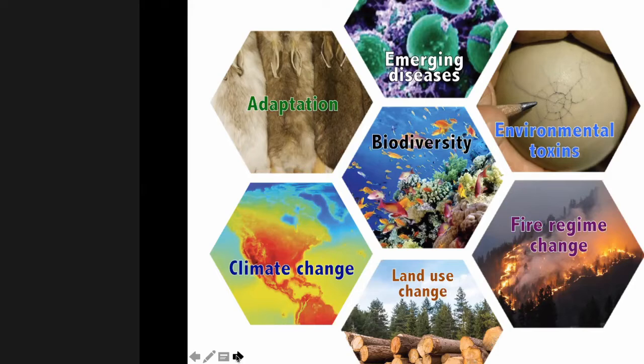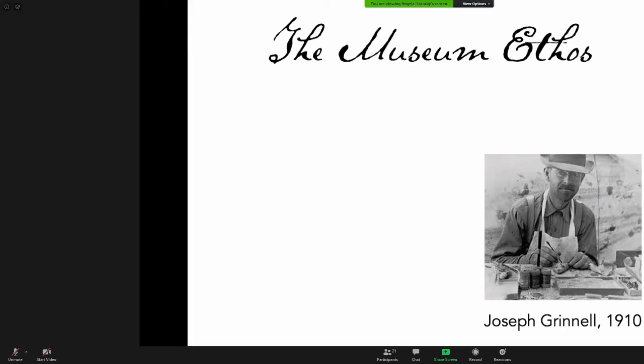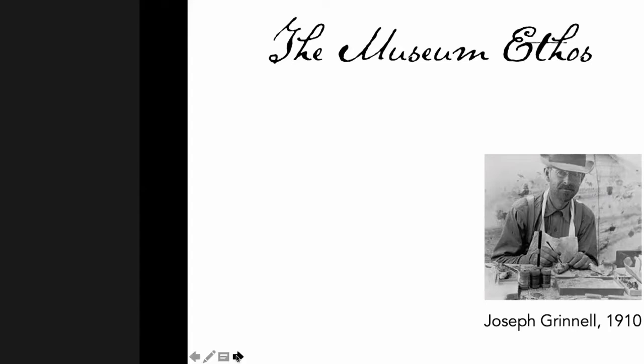The fun thing about natural history collections is that you never quite know what they're going to be used for. And that kind of brings me to the museum ethos. So this was really developed by several people, but the person who formalized it, in print at least, was Joseph Grinnell, who was the curator at the Museum of Vertebrate Zoology at UC Berkeley. And he was working in the early 1900s in particular. And he was the first one to kind of put down on paper the understanding that we were collecting things often for our own research, but also for the research of people who would come after us. So kind of paying that opportunity forward.